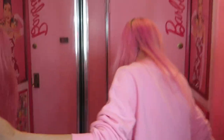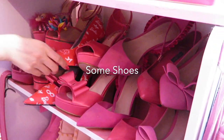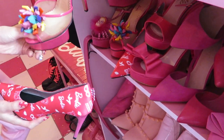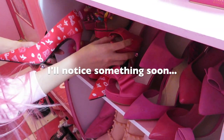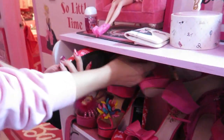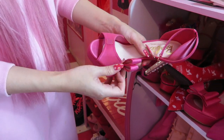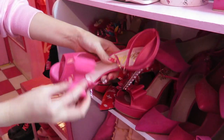Now here I have Barbie shoes. Barbie shoes on Barbie shoes. Something's going on here. Sad. Look, it came up. But I think I can just glue it. The Barbie shoes, no problem. I will fix it. I have more Barbie shoes.